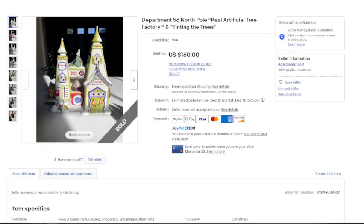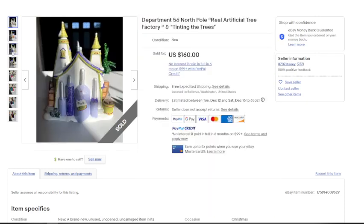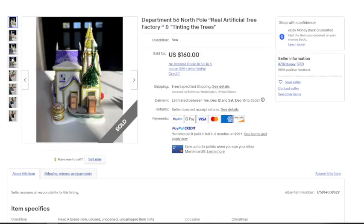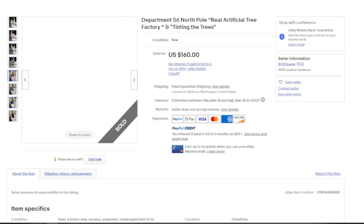And finally, we move on to our last piece, and we got to finish off strong with another piece from Department 56. This is the Real Artificial Tree Factory and Tinting the Trees from Department 56. Condition is listed as new. $160 with free shipping is what it sold for. And just go ahead and go through some of the photos here so you can take a little look to see what it looks like in case you see it when you're out in the wild.